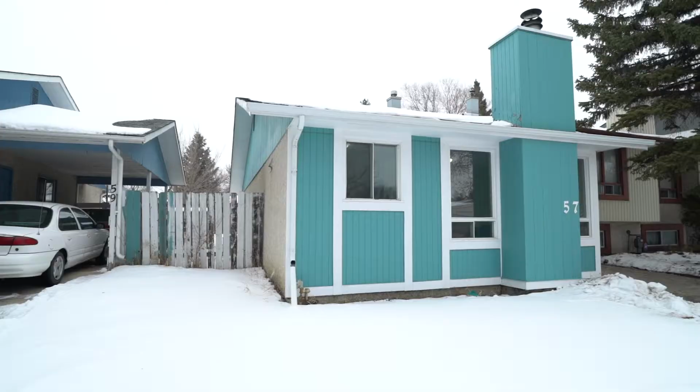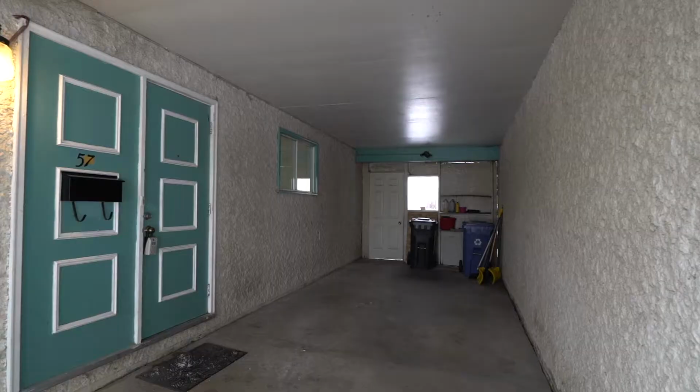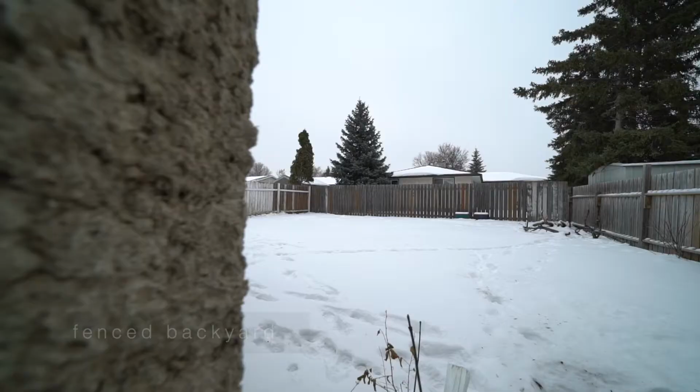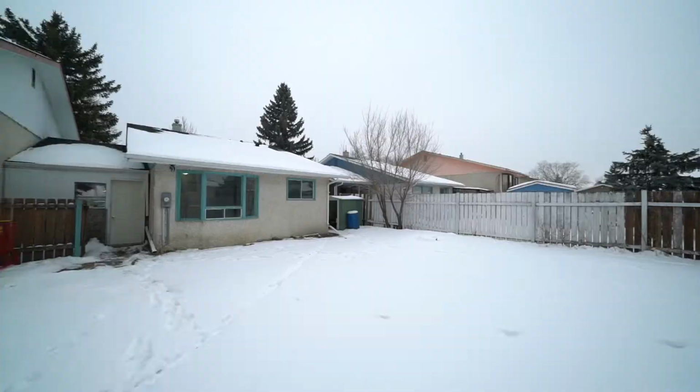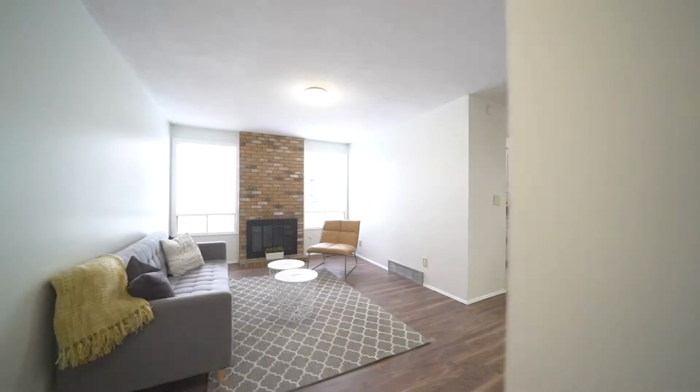We've got a 3-bedroom bungalow, 2-bathroom. It's got another office in the basement that could be used as a bedroom. We've got updated kitchen, we've got updated flooring, repainted throughout, new roof, new gutters. You're gonna love it. Let's go take a look.